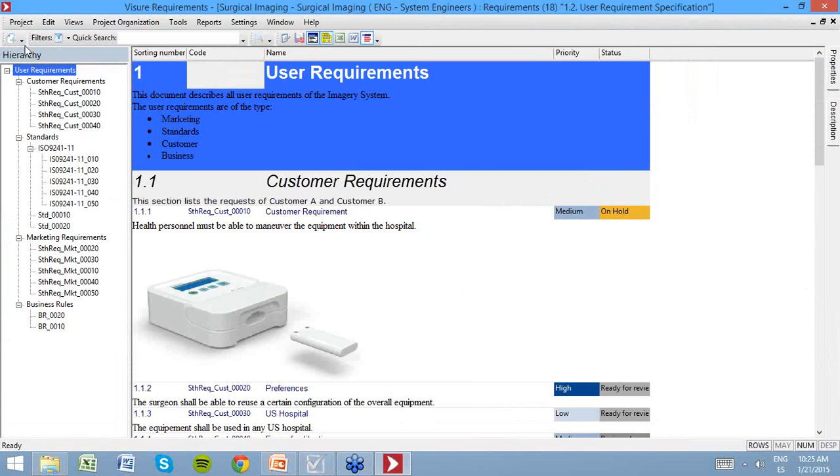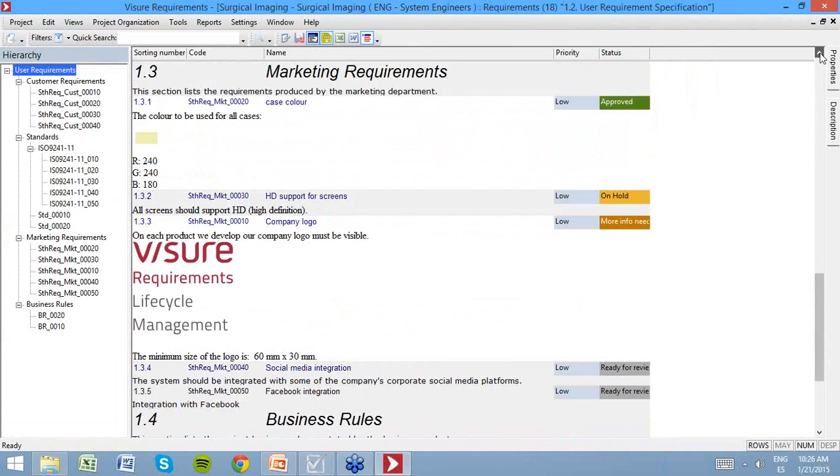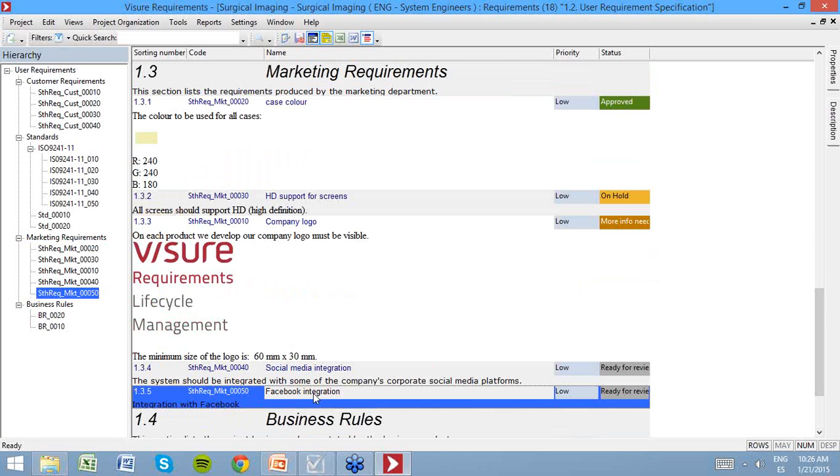Okay, so here we've got this view of the system engineer. The first thing is that we are visualizing requirements in a completely different way from the marketing user. This user is visualizing user requirements in a document way, the user requirement specification. If we scroll down, one of the chapters in this specification is the marketing requirements, as we can see here. The interesting thing about this chapter is that here we see the Facebook integration, which is the request introduced by the marketing user. This is very interesting because we gave the marketing user specific access rights over one chapter of the user requirement specification. So we can restrict exactly what we want users to be able to see within the project.